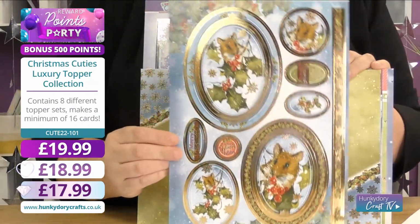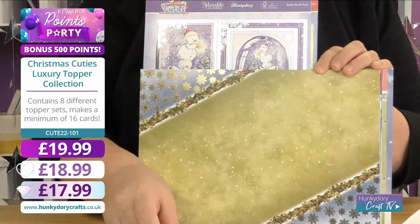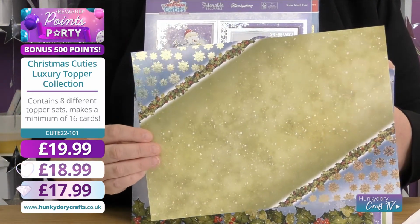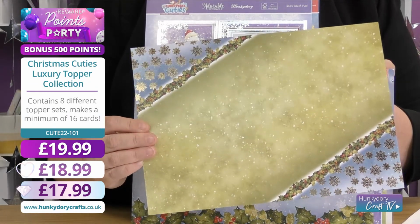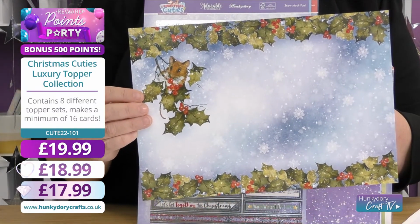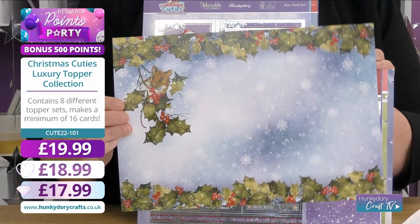But lots of people do love these kind of animals. It's very sweet. And I love the colours in this. That's really a different kind of Christmassy green, but a beautiful green nonetheless. That beautiful gold snowflake foil in either corner there. And then this gorgeous piece of artwork, the beautiful holly borders top and bottom, and that beautiful mouse just tumbling down there.